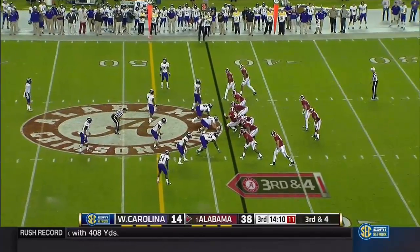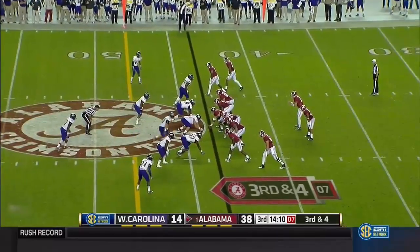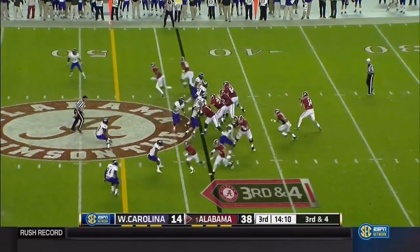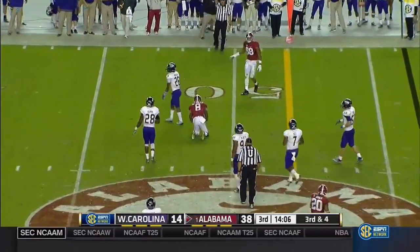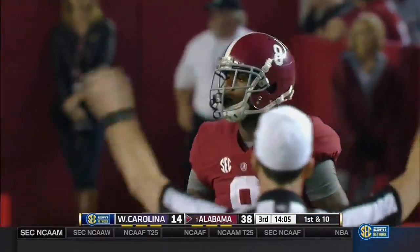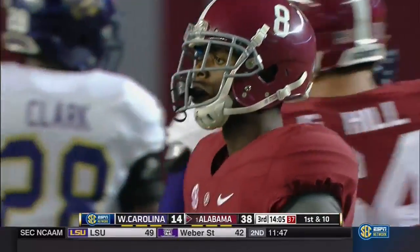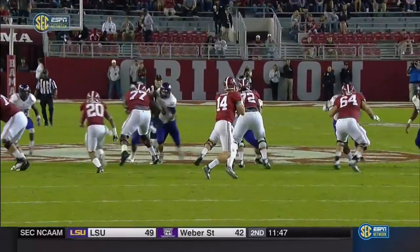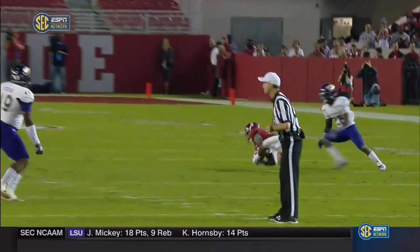Foster and O.J. Howard go wide to the far side. Vogler to the near side, the tight end. Defense comes up, the snap to Coker. Quick throw, it's nicely grabbed across midfield by Robert Foster. The throw was behind the redshirt freshman, but he reached back and grabs his 3rd reception of the season and a 1st down for Alabama here to begin the second half of play.